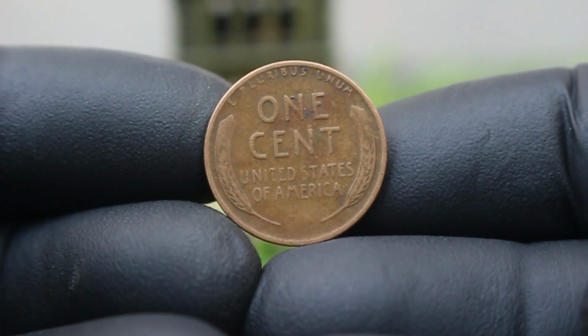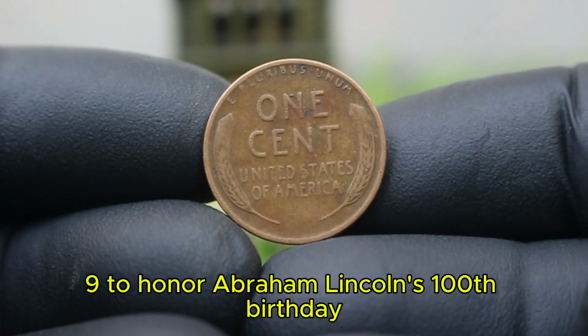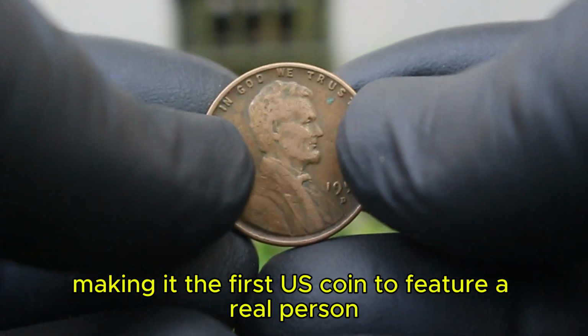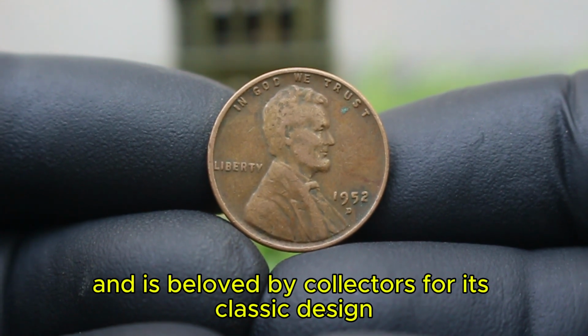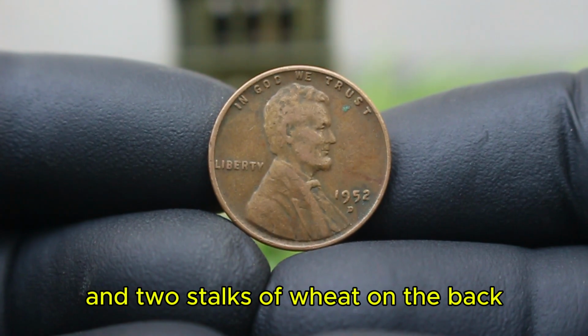Let's get started. The Lincoln wheat penny was first introduced in 1909 to honor Abraham Lincoln's 100th birthday, making it the first U.S. coin to feature a real person. This series continued until 1958 and is beloved by collectors for its classic design, Lincoln's profile on the front, and two stalks of wheat on the back.